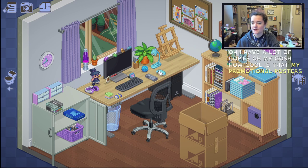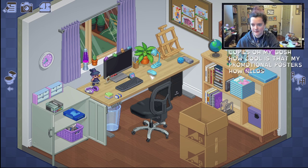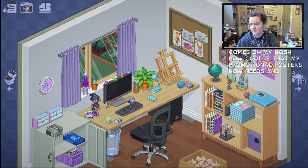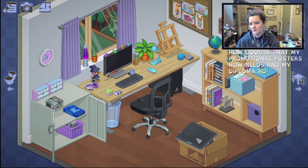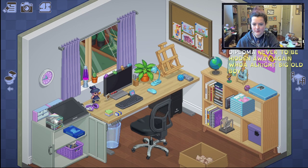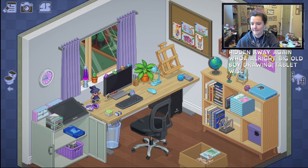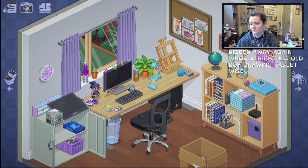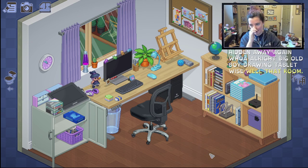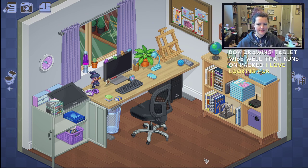Promotional posters. How neat. And my diploma. Never to be hidden away again. Whoa, alright. Big ol' boy. Drawing tablet wise. Room's unpacked. I love the look of that. That's awesome.